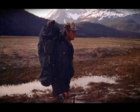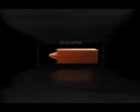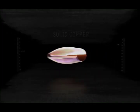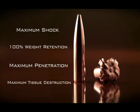I just wasn't satisfied with the performance of lead-cored bullets. And one day I was hunting brown bear in Alaska with my good friend Bill Stevenson, and we were sitting there glassing for bears when a thought occurred to me: why not just take the lead out? So when I returned home from Alaska, I immediately went to the workshop, turned on the lathe, took a solid piece of copper, fashioned it into a bullet, and scored the nose. The advantages of an all-copper expanding bullet are maximum shock, 100% weight retention, and maximum penetration with maximum tissue destruction.